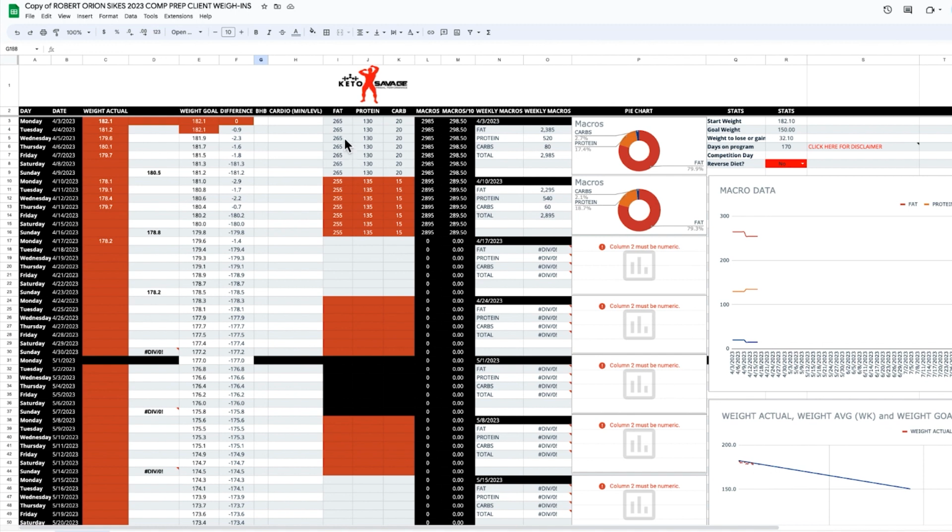With the macros, like I said, we're titrating the fat down slowly and increasing the protein gradually. The starting macros were 265, 130, 20. This week's macros, I'm at 255, 135, 15. So basically dropping the dietary fat by 10 grams and increasing the dietary protein by 5 grams. So that's what I'm doing there from a manipulation standpoint.